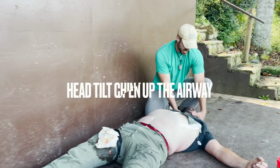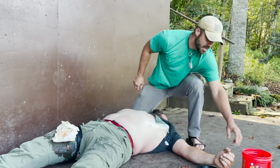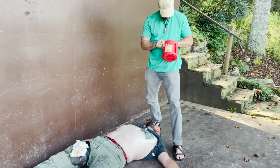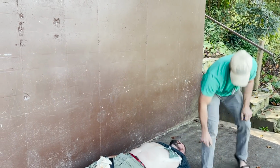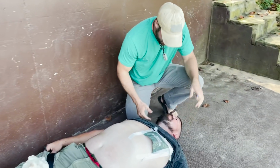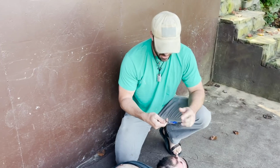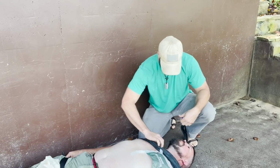I did the head tilt, chin lift. Not helping. So I just need to be getting ready to do something else, and in my kit... Okay, big guy, there you go. Let's get serious. Okay, so this is all I've got, and I'm going to maintain his airway as best as I can. But if it starts to get real south, then I could possibly break this thing open to create a tube. You see a little bit of jugular vein distension.